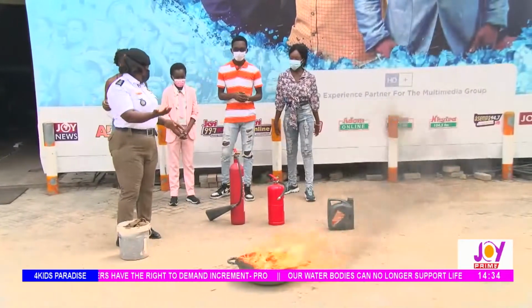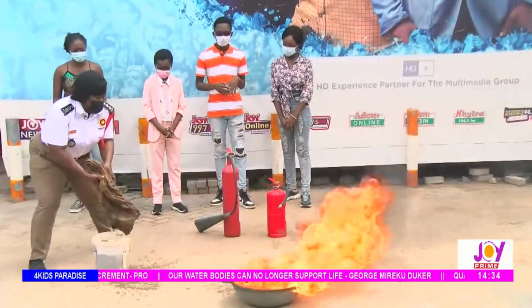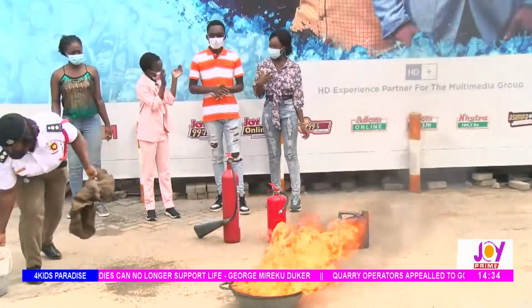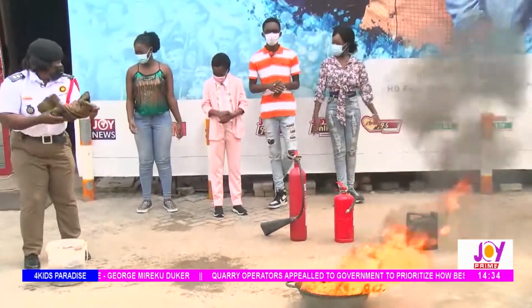The oil comes up, the petrol is burning, and the fire is so hot. We call it blanketing or smothering. That is by covering it.